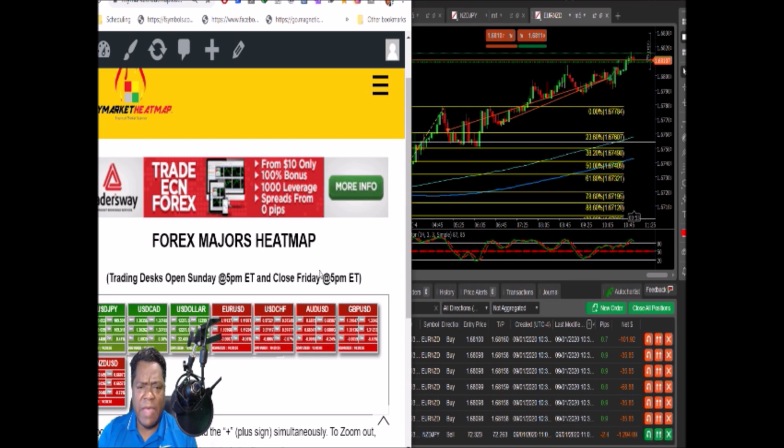So we have this mixed bag here, but the New Zealand dollar is clearly the big loser on the day, down nearly 0.75%. And the big winner is the dollar yen, up 0.4%. Now the cross rates are doing a lot better as far as strength goes.